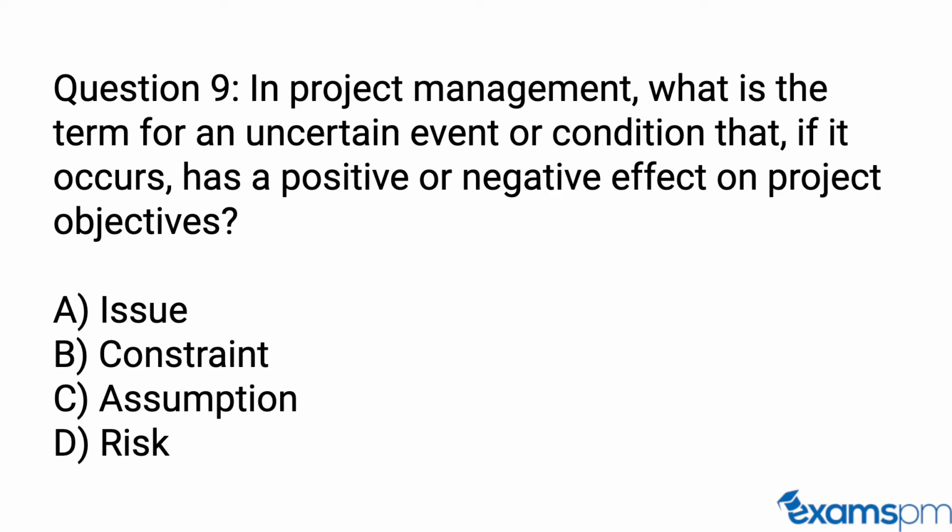Question 9. In project management, what is the term for an uncertain event or condition that, if it occurs, has a positive or negative effect on project objectives? A. Issue. B. Constraint. C. Assumption. D. Risk.